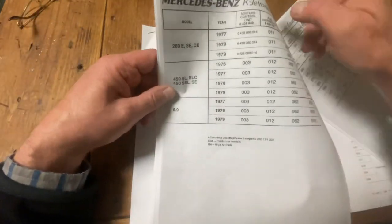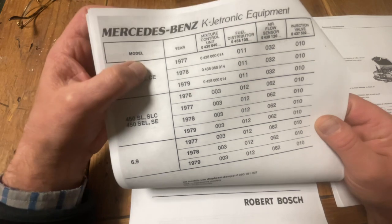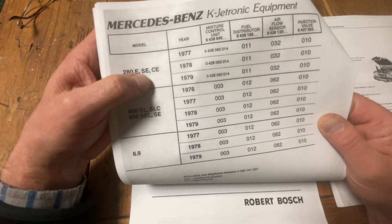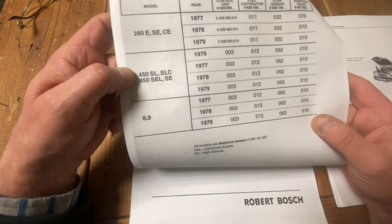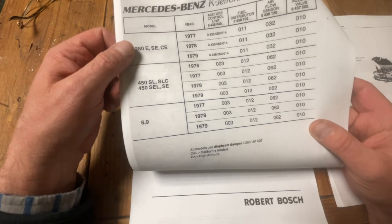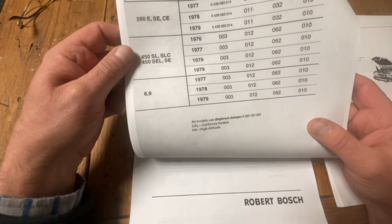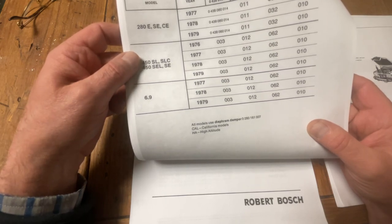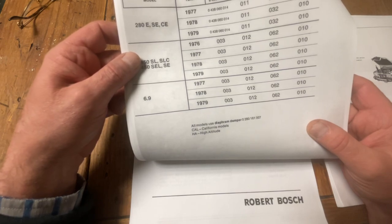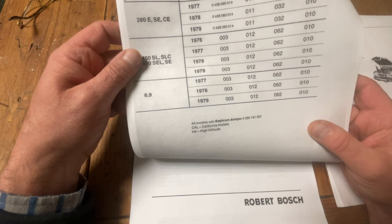And this is the list of the Mercedes-Benz models for the K Jetronic. Let's see if we can get this better this way, yeah. So we had the 280E, I think that was a 123, so was the CE, and the 280 SE was the 116, and then they had it on the 450 SL, SLC, SEL, and SE from 1976 until 1979. And of course, the 6.9 had it from 1977 until 1979. The previous version of the 450, the 4.5 liter, and I believe the 3.5 liter as well, was the D-Jetronic, which was a pulsed injection system, basically.